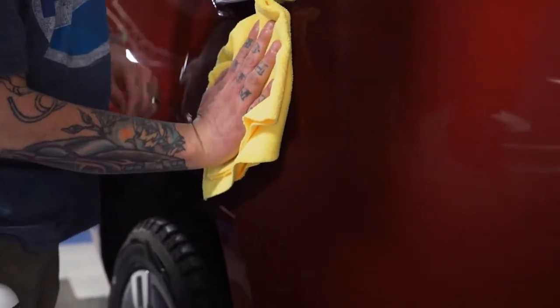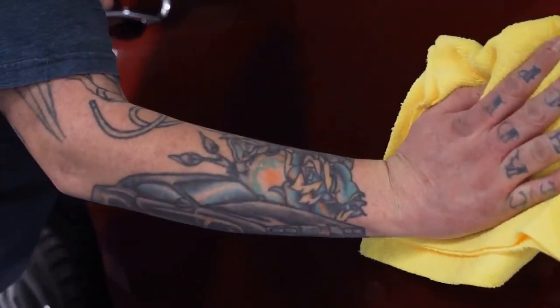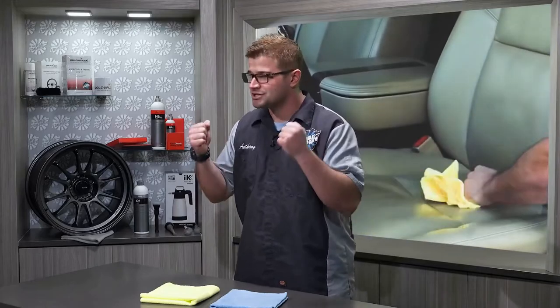Now, the Edgeless 300 is our go-to interior towel. It is a 70-30 blend with an edgeless design, meaning that there is, in fact, no edge. The Edgeless 300 can be used for exterior as well because it is a higher quality blend. However, interior is where this thing really shines through.